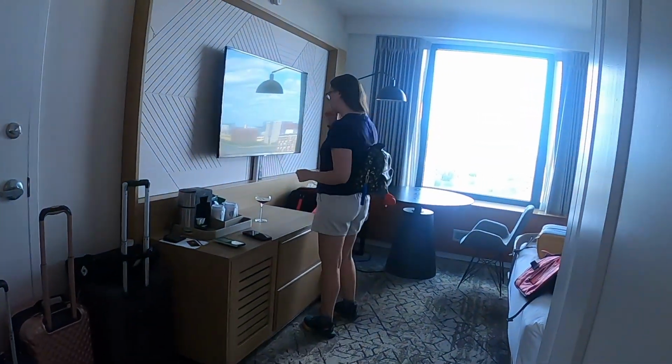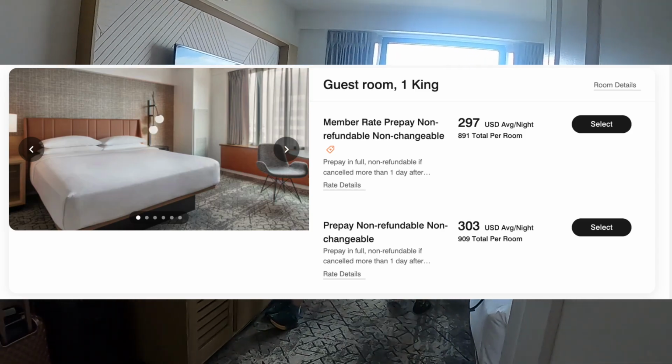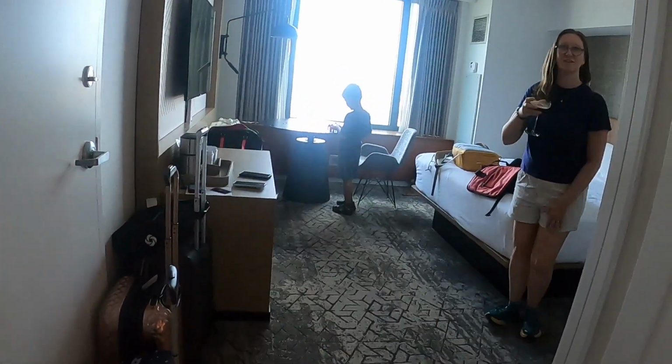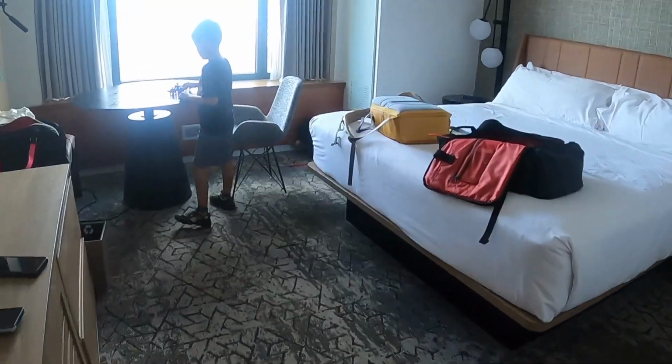For this room, rates we saw about $300 a night, and we booked with a Marriott Bonvoy certificate. So you get great use of those if you have a Bonvoy card, higher certificates, and we just topped it off. It was about 40,000 something points, and then we just booked an extra night.